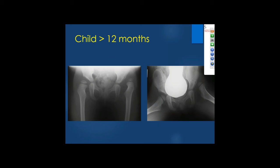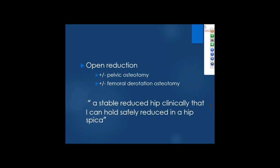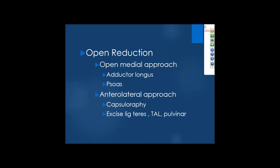In a child who's over 12 months, like this patient with a high left dislocation and still a slightly dysplastic right hip, I want to do an open reduction, and I think we've discussed this at length, because I want to do a pelvic osteotomy at the same time, and I probably will usually do a femoral derotation osteotomy as well. I can only do this through an anterior approach, and therefore I'll wait till they're about 15 or 18 months.